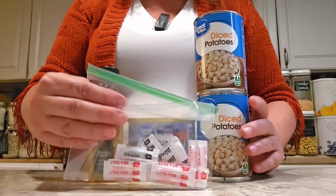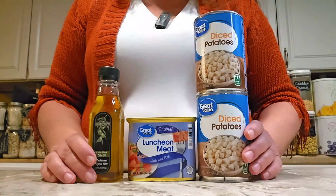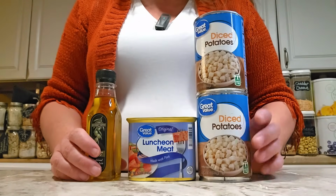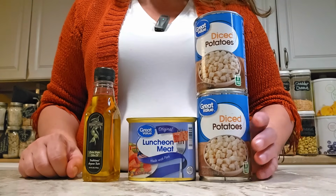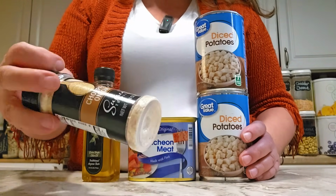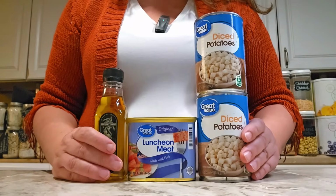because this might need some extra seasoning. Some people will add a little bit of tomato sauce to the poor man's meal. I don't like the idea of that combination of the meat and potatoes with the tomato sauce. That's just not something that sounds good to me, and I've seen plenty of people do this meal without it. If you had some fresh onion, you could chop it up and add it to this as well. You could also add something like dehydrated chopped onion. This is from the Dollar Tree. You would not need this whole container, just a little bit in a container or a baggie. But I am going to do it just like this.